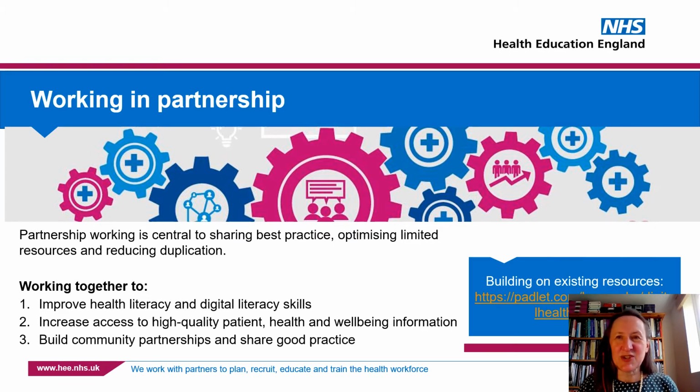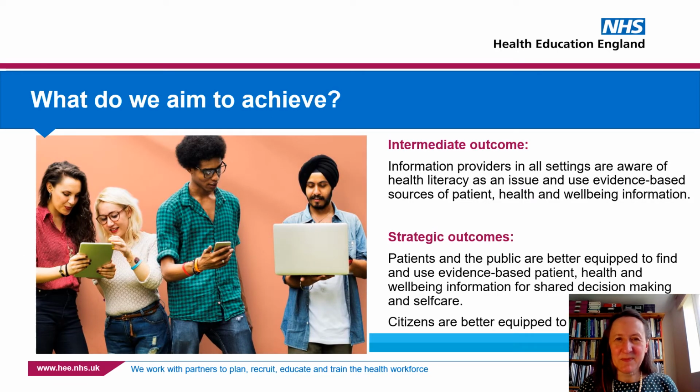So what is it that we aim to achieve through these partnerships? Well, through our partnerships, what we aim to achieve is both intermediate and strategic for the longer term. So in the shorter term, what we aim to achieve is really in terms of how it is that information providers are aware of health literacy as an issue and can use evidence-based sources of patient health and wellbeing information. So good quality signposting alongside how it is that we provide people with skills. But strategically, we want to achieve from this patients and the public being better equipped to find and to use evidence-based patient health and wellbeing information.